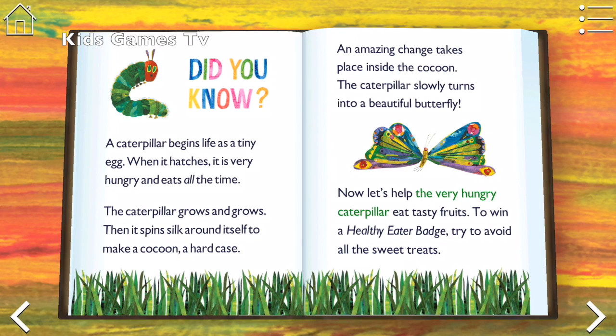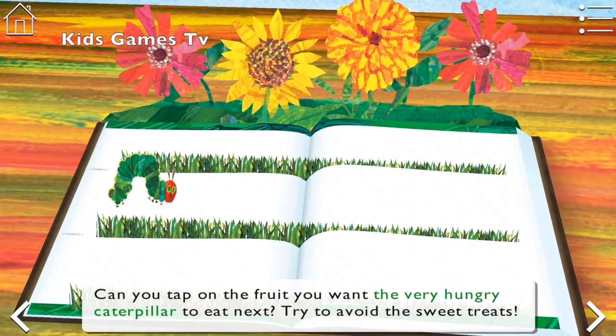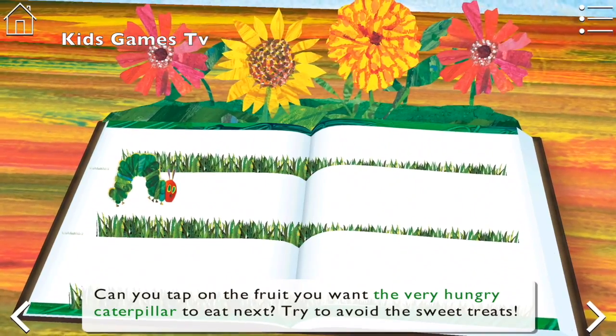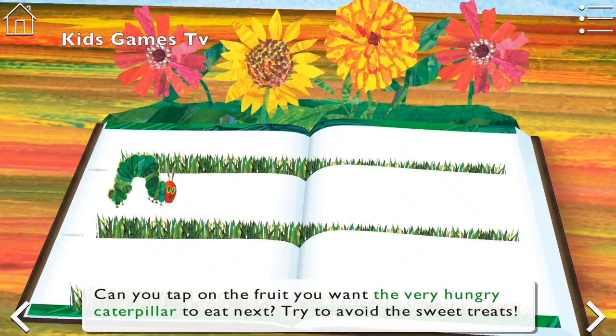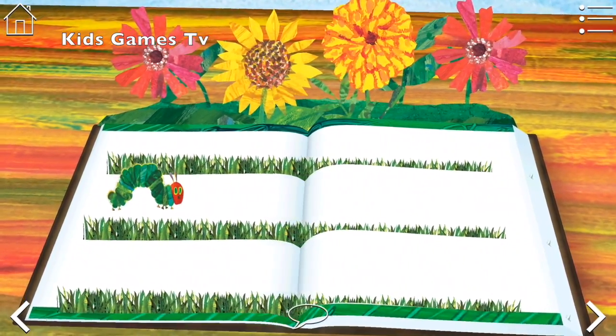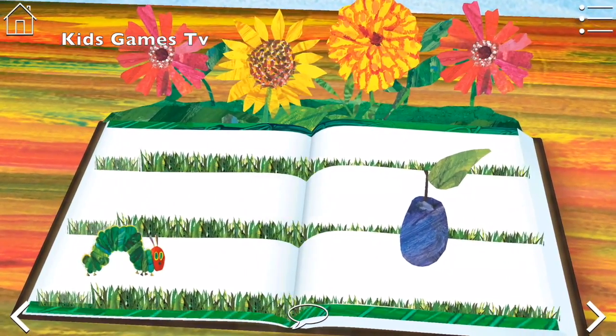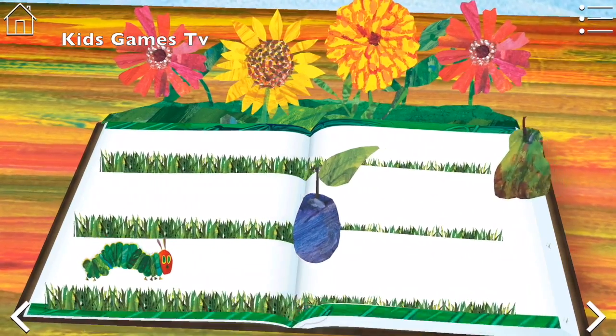Now let's help the very hungry caterpillar eat tasty fruits. To win a healthy eater badge, try to avoid all the sweet treats. Can you tap on the fruits you want the very hungry caterpillar to eat next? Try to avoid the sweet treats. Can you tap on the fruit?